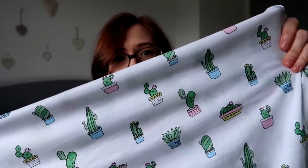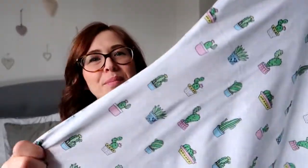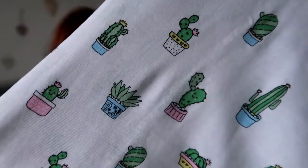The last thing that I saw on an Instagram story is a t-shirt, a cactus t-shirt. I mean, what's not to love about a cactus t-shirt? It's from Primark, and my girls have got some cactus tops from Next, so I wanted to be the mum who had cactus as well, like matching, not matching. But I really, really love it. It's just a thin t-shirt. I think it was £2.50, but it's got a really cute cactus print on it.